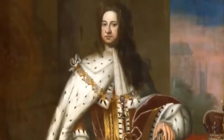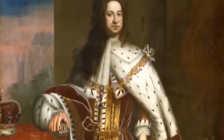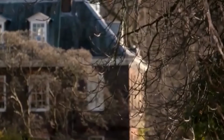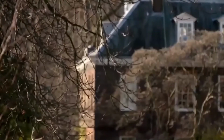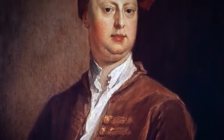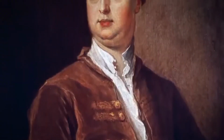Finding Kensington very agreeable, George decided against a dramatic remodelling. Instead, he opted to create the illusion of grandeur through some clever painting. Controversially, he hired painter William Kent, who'd never worked on a royal palace before. I think the choice of William Kent is interesting. He undercuts the royal painter by several £100s. And he's an outsider. He's a sign painter from Yorkshire.